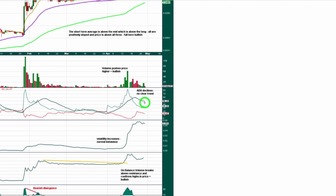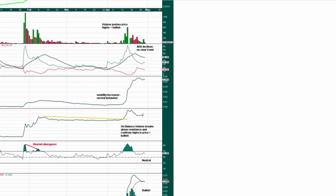At this time frame, ADX is declining. There's no clear trend. If it increases, it'll be above 45 and above both directional lines. And so it would still be very extreme, but for this particular market, it can sustain that for a long period of time. On balance volume broke above resistance.